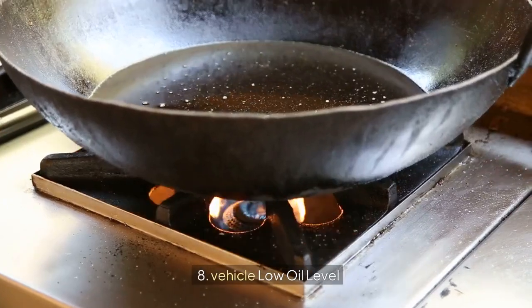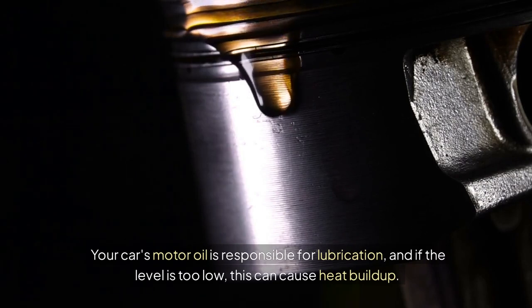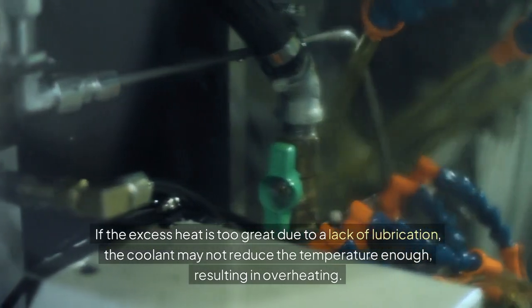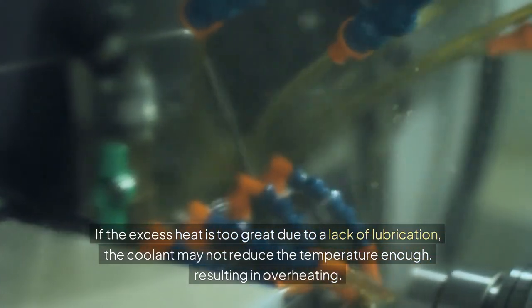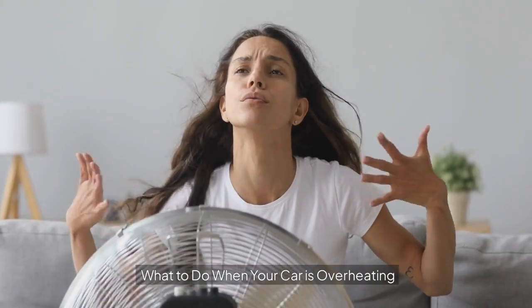8. Vehicle low oil level. Your car's motor oil is responsible for lubrication, and if the level is too low, this can cause heat buildup. If the excess heat is too great due to a lack of lubrication, the coolant may not reduce the temperature enough, resulting in overheating. What to do when your car is overheating?